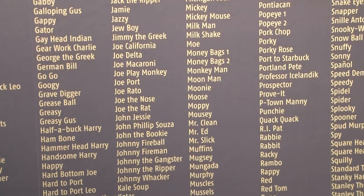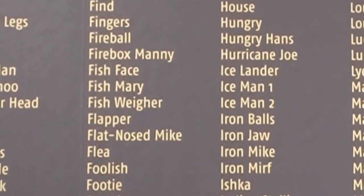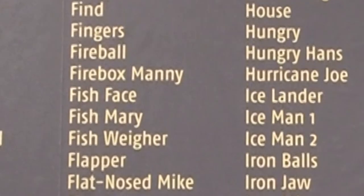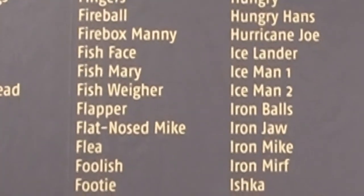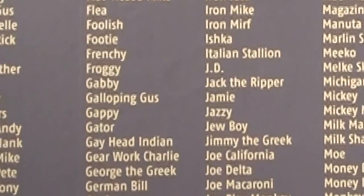These are almost all male names. There is one woman on this nickname wall, Fish Mary. She was the only female lumper who worked in the fishing industry in New Bedford in the 1950s and 60s.